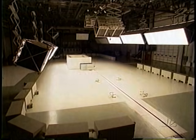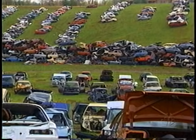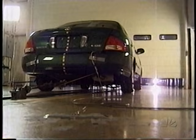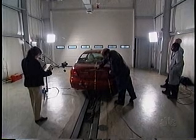The goal of this test lab, funded by auto insurers, is to bring down the cost of insurance claims by prompting automakers to make safer cars. Tonight, we'll show you how 6 different size cars did the second, sometimes even the third time around against this barrier. How do they come out? Well, we're seeing some improvement. We're seeing some that are not really changing at all. And we're seeing a mixed bag of results.